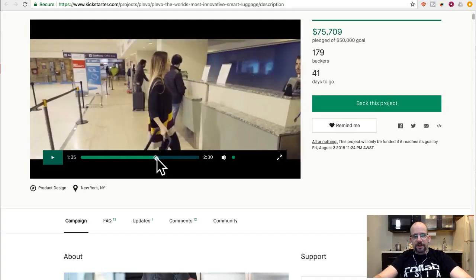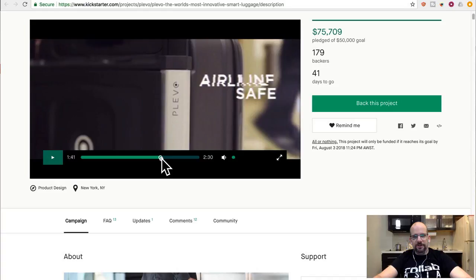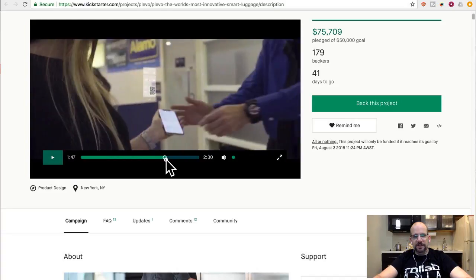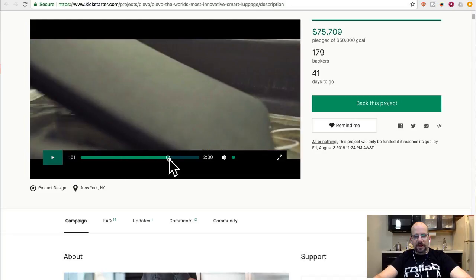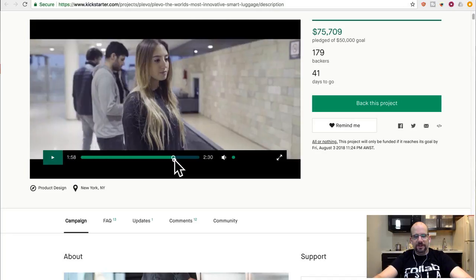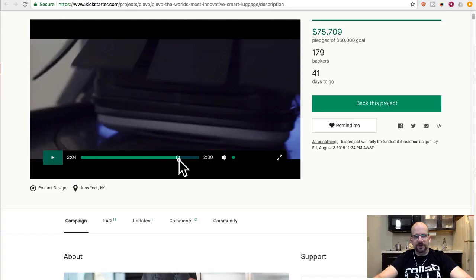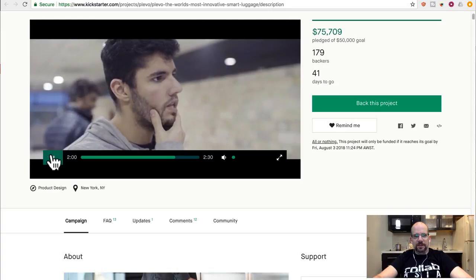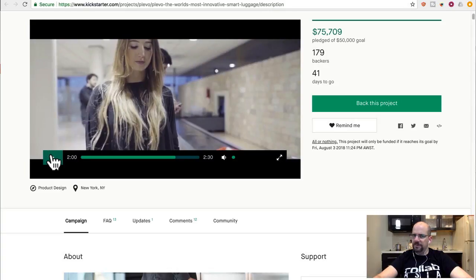But anyhow, so there's the app, there's the big handle. It's airline safe, so you can remove the battery. That's a good idea. And here's the little door to get your laptop out, and I guess there's a sleeve for it. Now here's another place where perhaps, I guess, is the biggest negative.